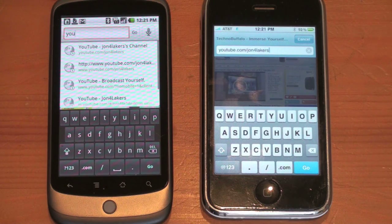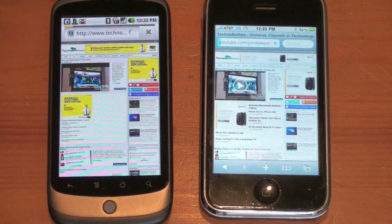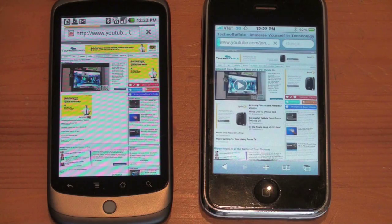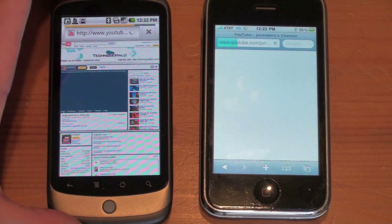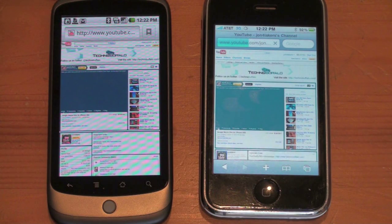Okay, so now we're going to try to load up another web page. We're going to load up my YouTube channel, youtube.com/John4Lakers. A lot of images on there, so it might take a little bit longer to load. Let's go ahead and check it out. Get them started at the same time. And they're both off. And again, this is on T-Mobile's 3G for the Nexus One and AT&T's 3G for the iPhone 3GS. Looks like the Nexus One is already done, and the iPhone 3GS is still taking its time to load the site. And now it's done. So there the Nexus One had a very clear advantage.